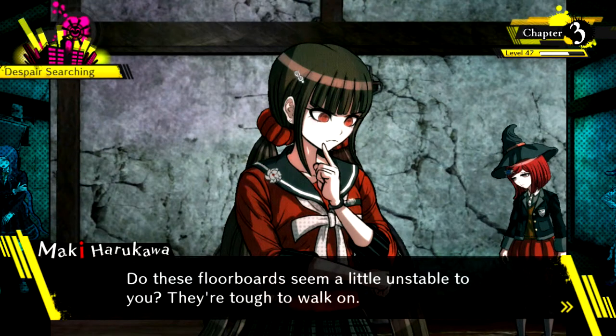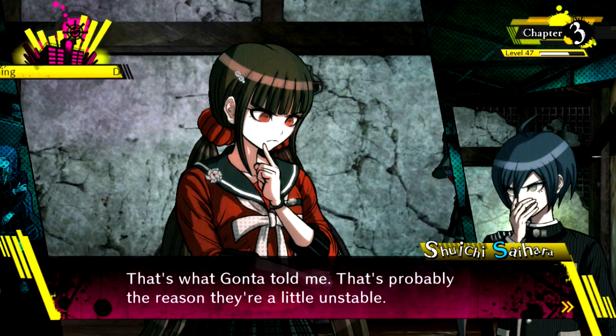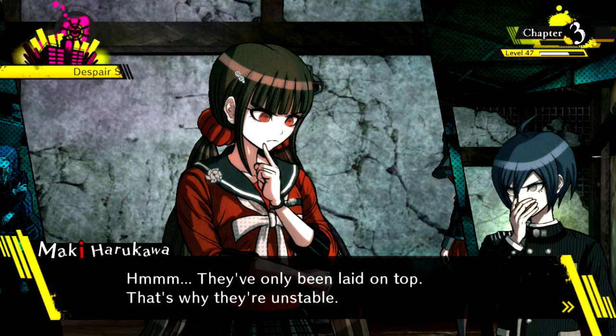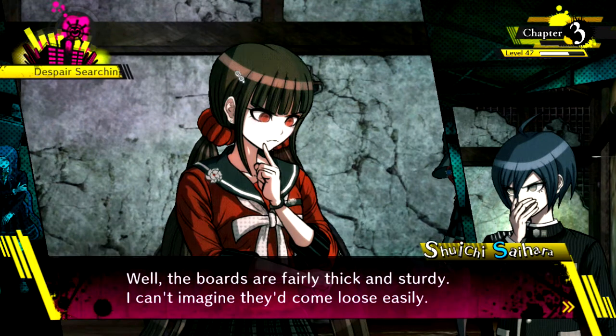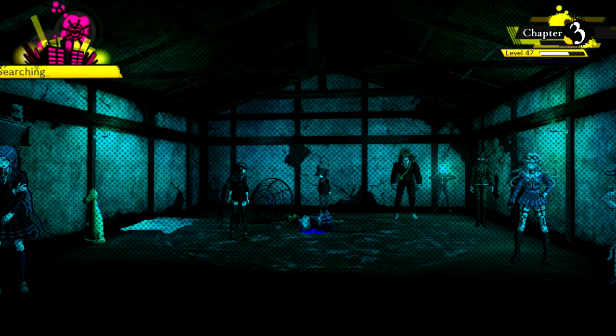Do these floorboards seem a little unstable to you? They're tough to walk on. The floorboards aren't nailed down, they're just lying on top of cross pieces. That's what Gonta told me. That's probably the reason they're a little unstable. Well, the boards are fairly thick and sturdy. I can't imagine they'd come loose easily. But if someone wants to remove a floorboard, they could easily do so, right? Yes, I suppose.